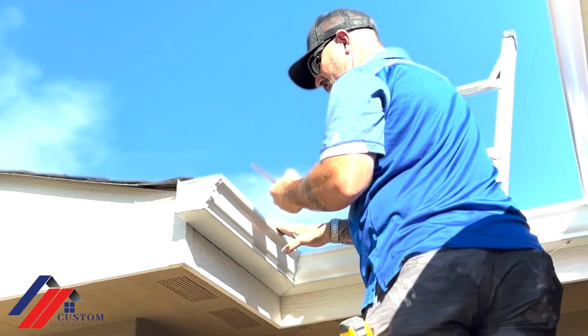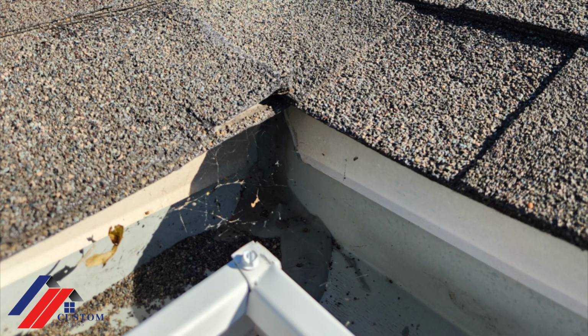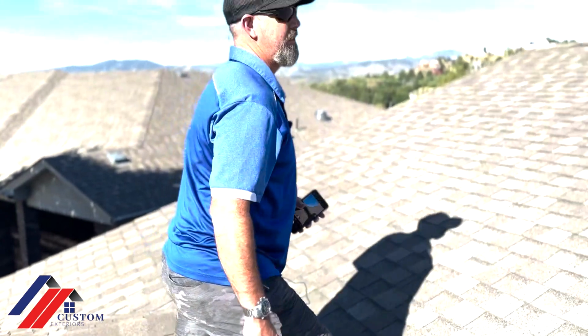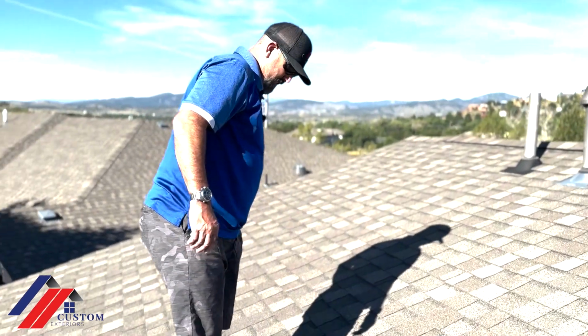All right, first thing we look at, we see some granules in the gutter here. Sure sign that either the shingles are wearing or something is washing the granules off. What we're going to do is, first thing we want to look at is the soft metals. That's some collateral damage.